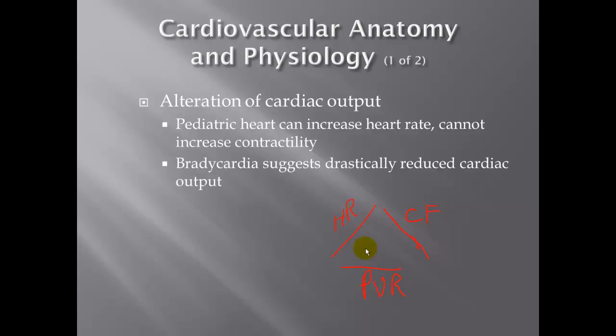Now, in the middle here, we have fluid, or an adequate amount of blood volume. These are the three things that we can adjust along with the fluid. If an adult's heart rate goes down, contractile force and peripheral vascular resistance, as long as there's enough fluid, will make up for the deficiencies.